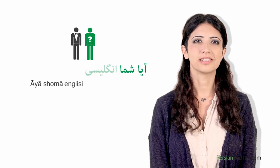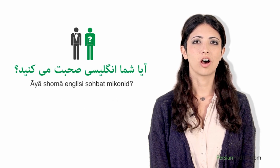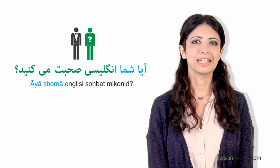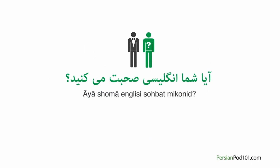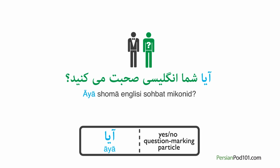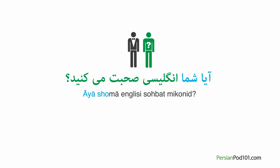آیا شما انگلیسی صحبت می کنید؟ Let's pay close attention to a useful new word here. آیا is a question word used at the start of sentences to turn a regular sentence into a yes or no question. آیا شما انگلیسی صحبت می کنید means, do you speak English?